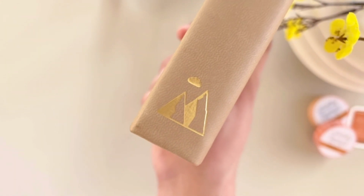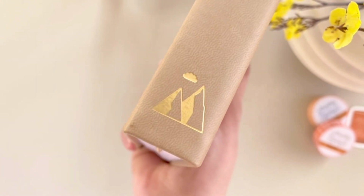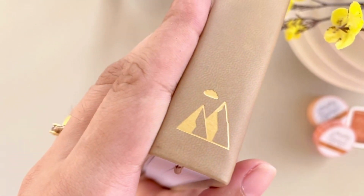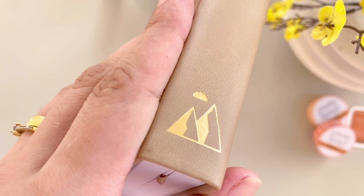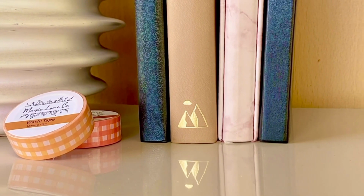Looking at the spine, you can find a dainty gold foil doodle. Each journal has its own unique doodle. For this particular journal, there are 2 mountains and a cloud. This would really stand out among my other journals when placed on the shelf.